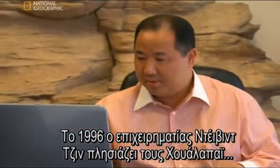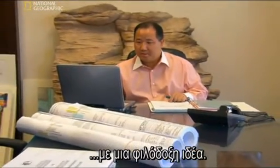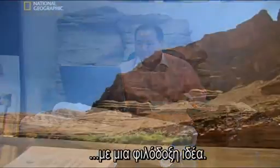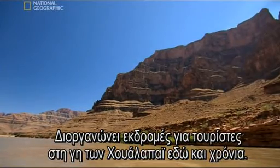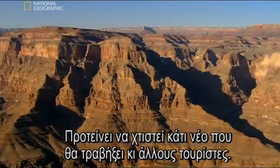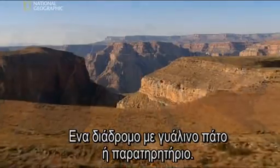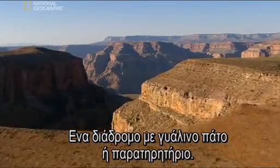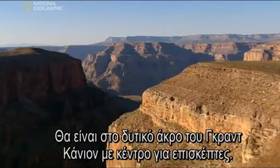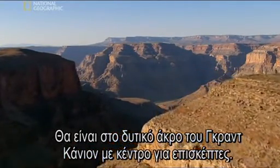In 1996, entrepreneur and developer David Jin approaches the Wallapai with a bold idea. He's a tour operator who's been bringing tourists to Wallapai sites for years. He proposes building something new to draw more visitors, a glass-bottomed walkway or observation deck, jutting out over the west rim of the Grand Canyon, complete with a visitor center.